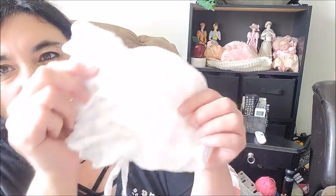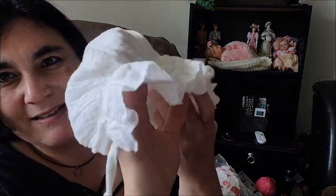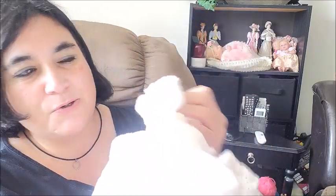I also bought some more of these cloth bonnets. I already own pink and white. But now they had a deal, a two. This is a cream white and a light pink as well. So, of course, I had to get them because I love bonnets.